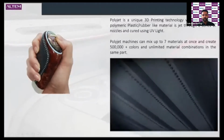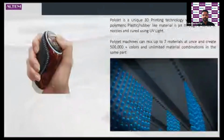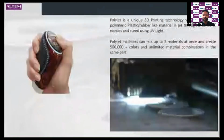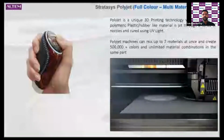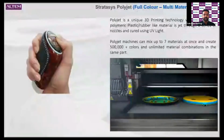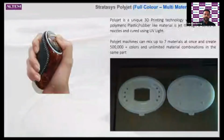From the small holes, the material drops onto the build surface, and the UV light cures it. This is a UV curable resin material, so it cures the material simultaneously. It also saves your time of post curing the material.